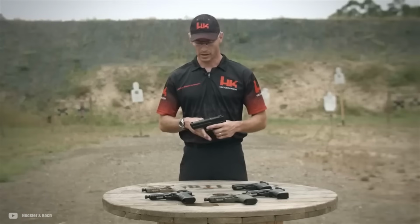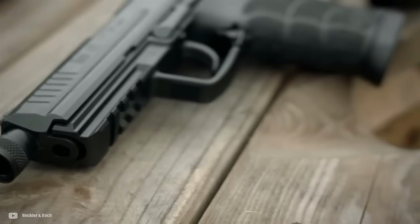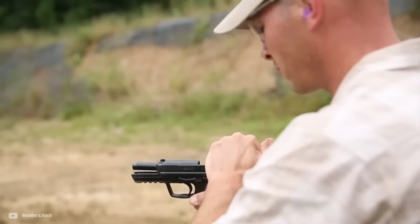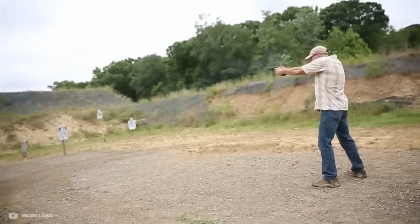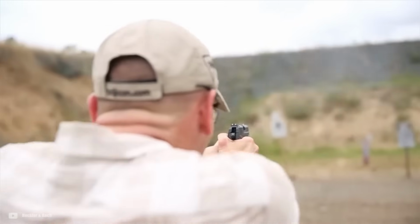Oh, and side note, although the USP wasn't designed as part of the USSOCOM's OHWS program, it underwent many of the same rigorous tests intended for that program. It shares several characteristics with the MK23 Mod 0, a match-grade, high-capacity 45 auto that was eventually adopted by USSOCOM.